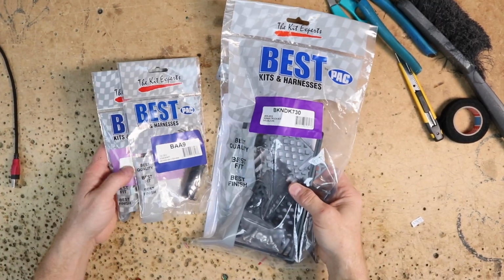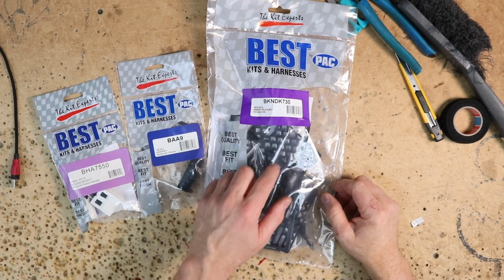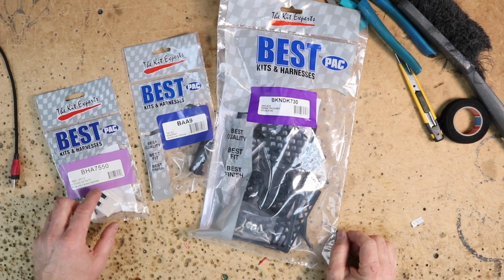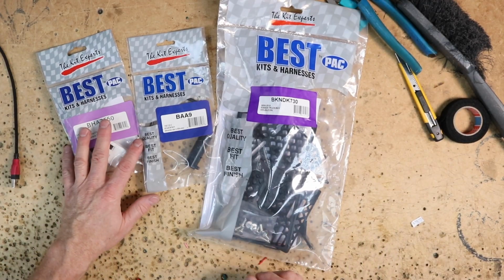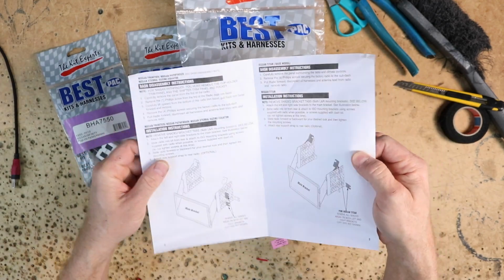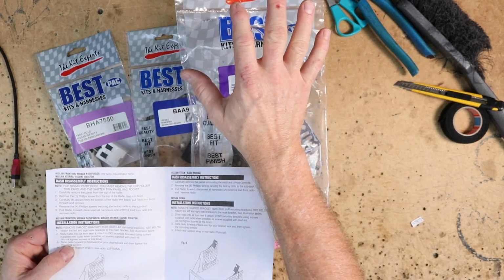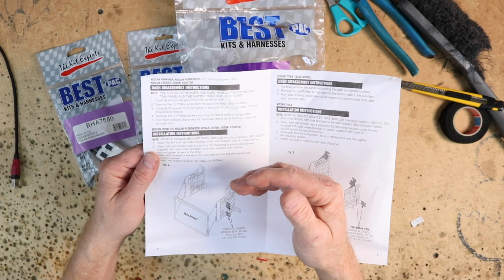For this install, we've opted to go with what we stock, which is the Best Kits parts, the BKNDK 730, the BAA 9 antenna adapter, and the BHA 7550 wiring harness. Opening the bag for the kit will give us the instructions. No matter whose instructions they are, whether it's one of the other two brands or this one, they do give you instructions on how to take the dash out.